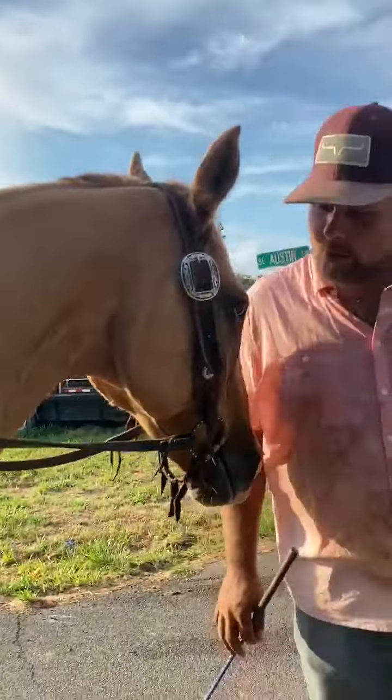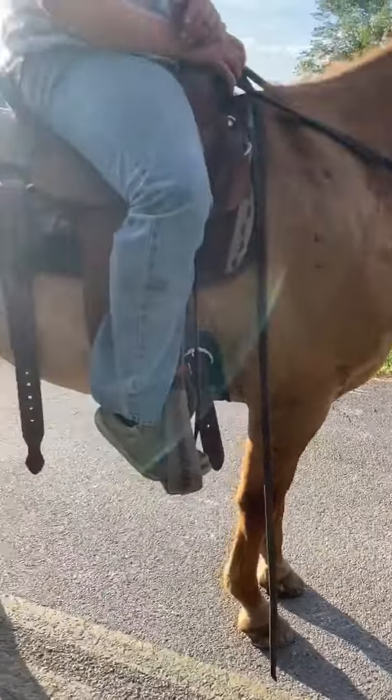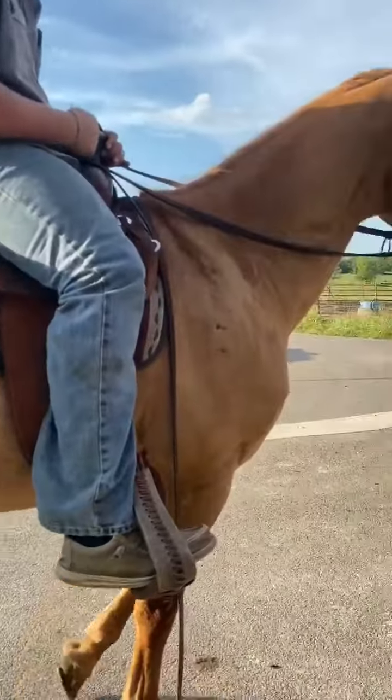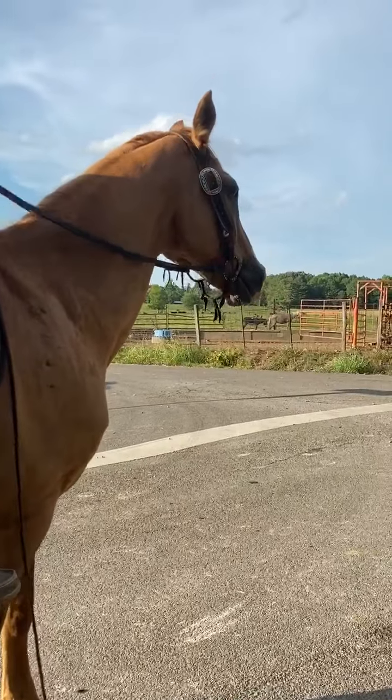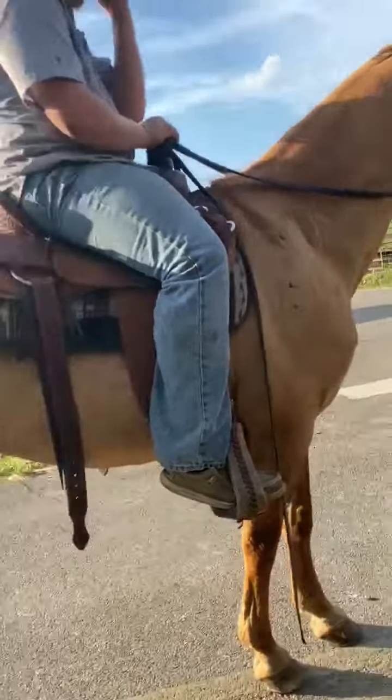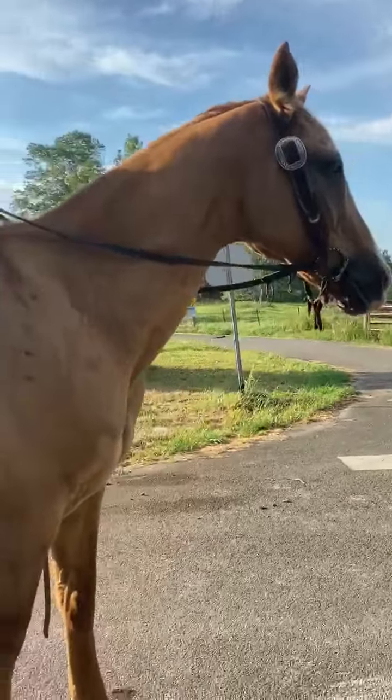His eyes work, his ears work, his feet work, seems to be 100% sound every way. He does have a brand new set of shoes all the way around. All this horse needs is a saddle and a rider to go far, good places, nice, gentle trail horse, super nice red dun gelding. Unfortunately, he is going to be higher.